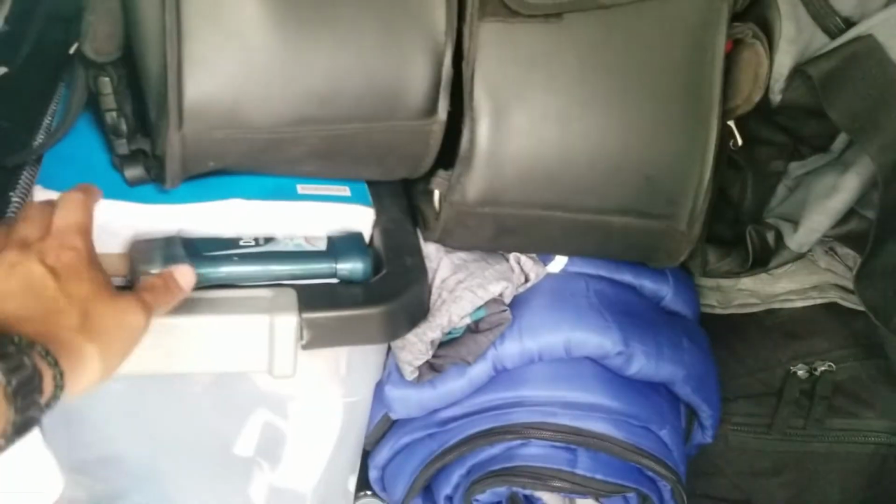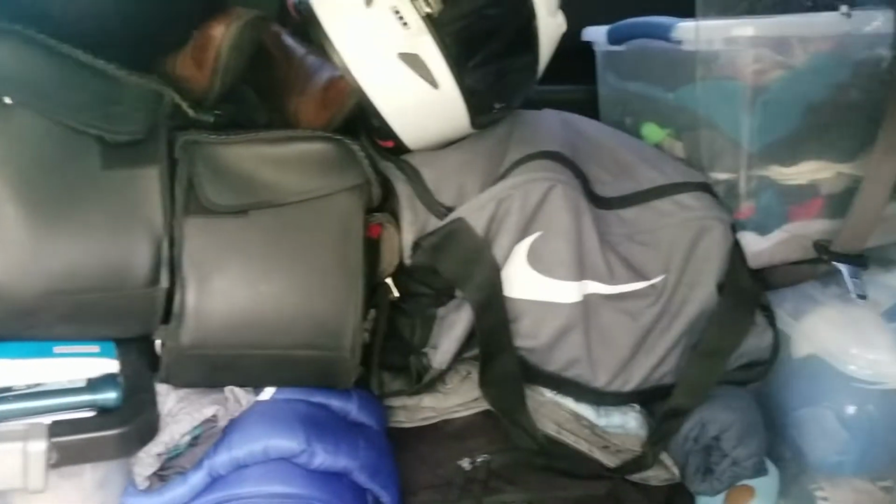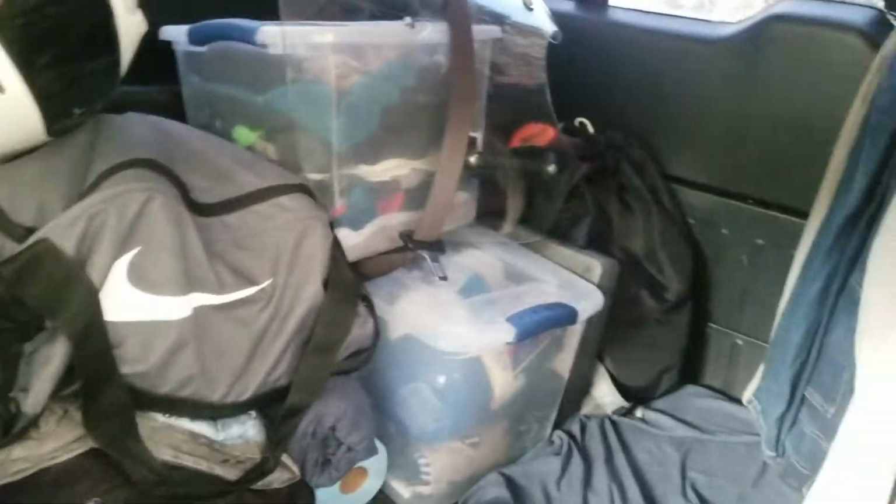Some more deodorant, and then back here I think there's nothing but just a journal, and it's where I put my tablet or my laptop whenever it's not in my backpack. We can close that up. Go to the front seat.